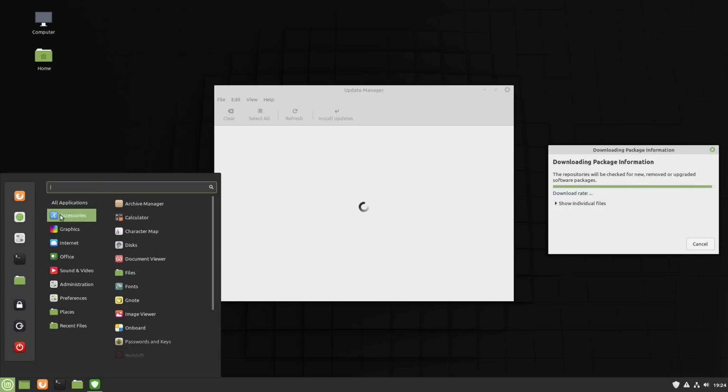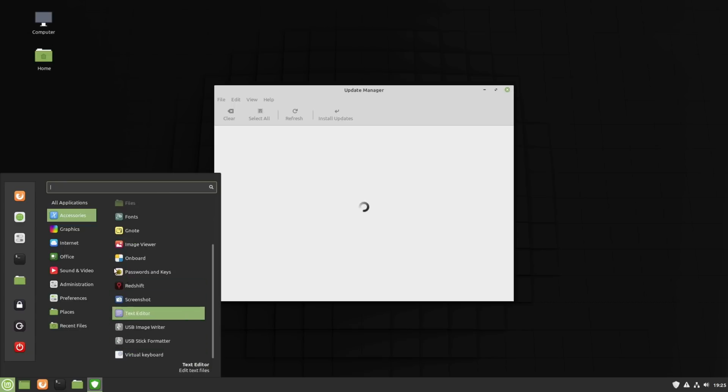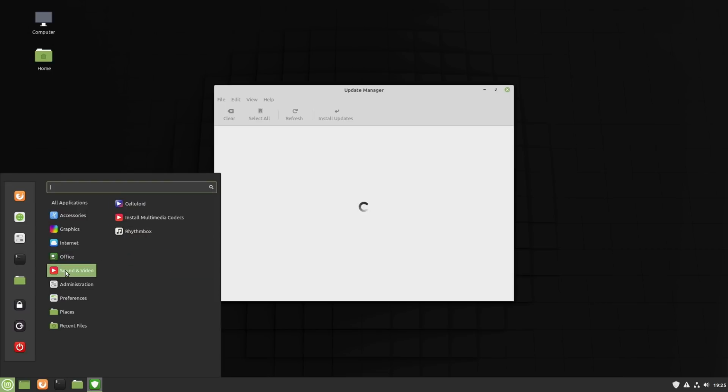So while it's doing that, let's go ahead and have a look at our basic applications. You can see it's very similar to MX Linux. Doesn't give us much more than a few basic simple system tools, which includes things like USB stick writers. We don't have a system imager that MX Linux had. We do have the full LibreOffice suite. We have a variety of other options in there as well.